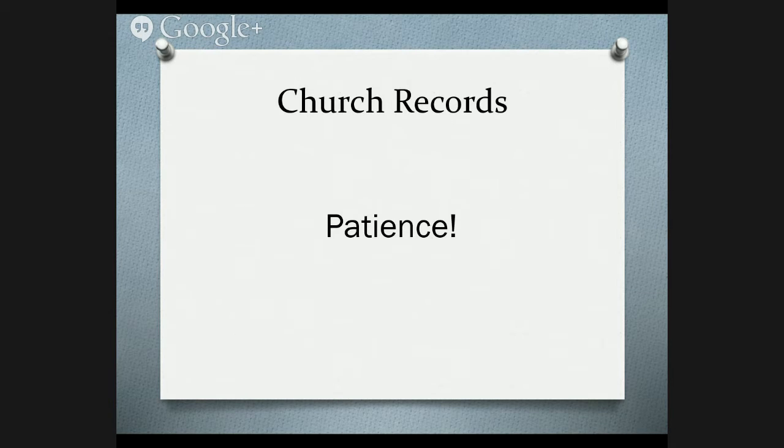You're going to find gaps. You're going to find poorly kept records. If your ancestors were in an area where a circuit rider went through, you may never find the records. But some circuit rider records do survive. Just sort of go out there and see what you can find, and then hope for the best.